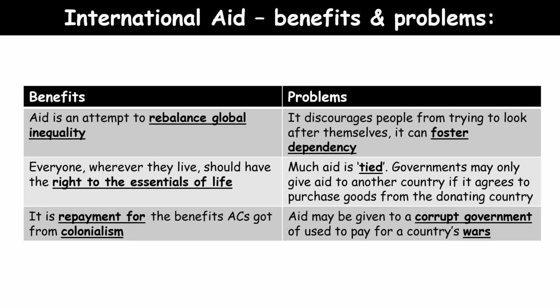Now, international aid has both benefits and problems. I've just summarised three of each within this table. The benefits are, well, it rebalances global inequality. If we're trying to get people across the whole world to have similar qualities of life, this is a way to do it. Secondly, many people believe everyone should have the right to the essentials of life, and this can deliver them. Thirdly, it's repayment for the benefits some countries got from colonialism. So if we go back to the 1800s, 1700s, 1600s, where advanced countries were taking huge amounts of resources and minerals from the poorer countries of the world, this is payback.